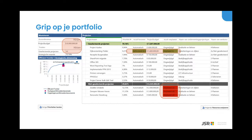In dit voorbeeld, dit is een simpel screenshot, hebben we 8 miljoen. Het totale budget was 12 miljoen. We krijgen maar 8 miljoen. Je ziet dat er projecten uit het scenario gaan. De groene zijn de geselecteerde, de grijze niet geselecteerde. En ik heb een project erin geduwd, omdat het management of de directie graag die dijkversterking van de polder wou hebben.